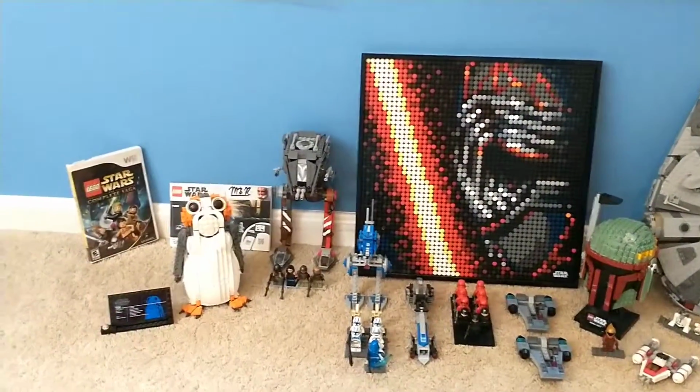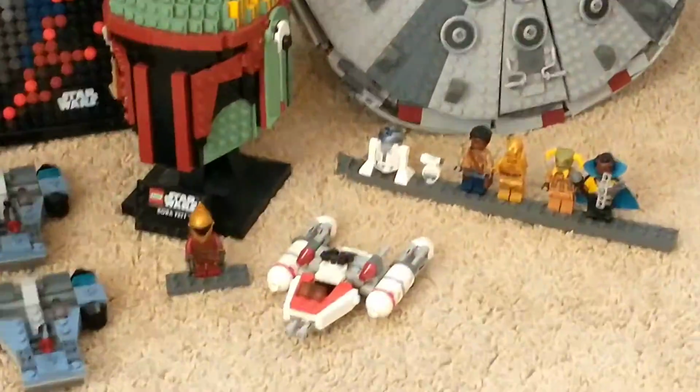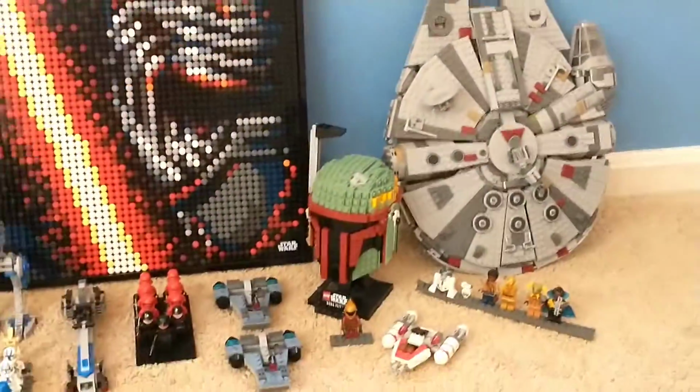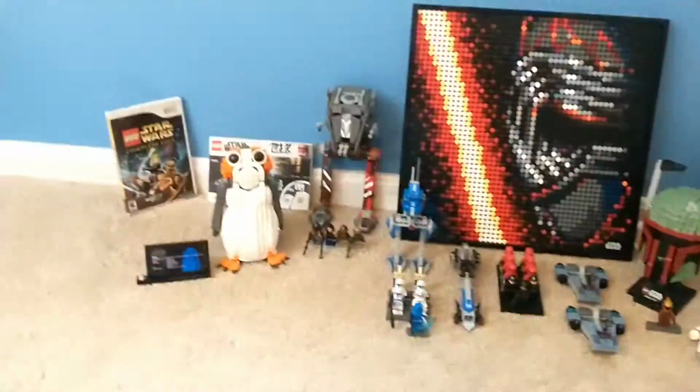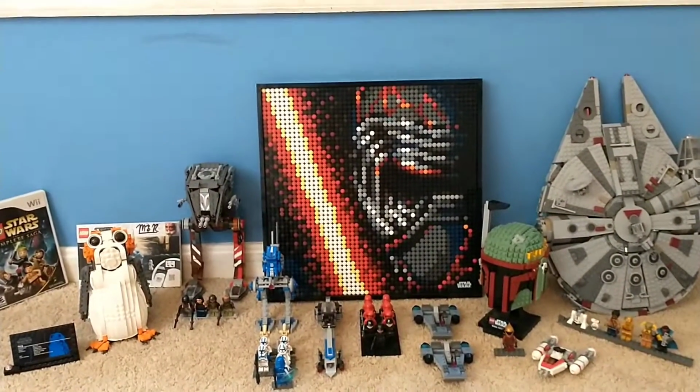Guys, that is my entire Lego Star Wars collection. Well, technically me and Samuel's, because Sam owns that set and the Millennium Falcon, as well as me and him share the Boba Fett helmet, but everything on this side is mine, and well, I guess we also share the Lego Star Wars game, so it really is me and Sam's entire Lego Star Wars collection.